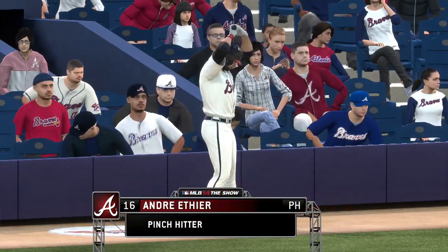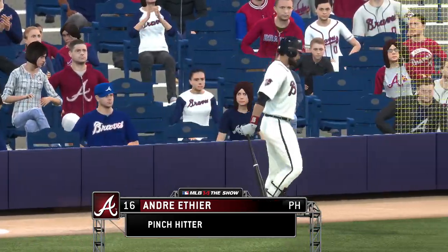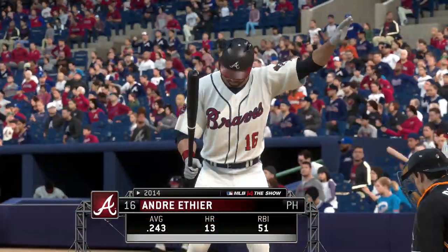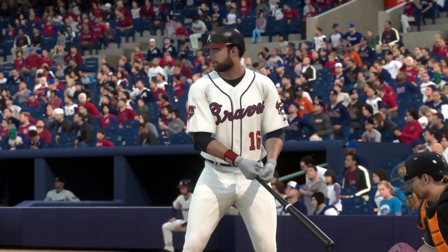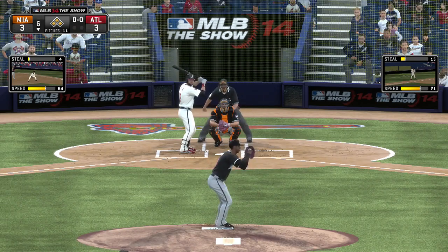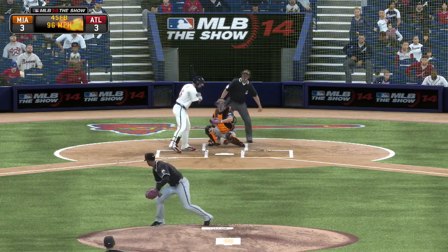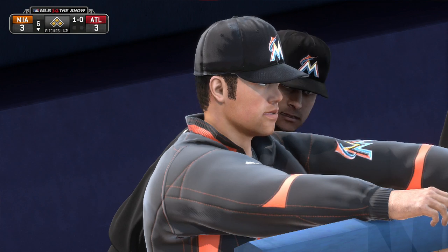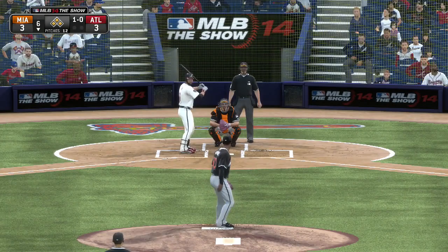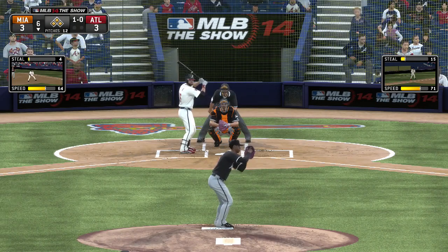Andre Ethier will grab a bat and hit for the pitcher here. Number 16, Andre Ethier. And the first pitch misses high here, perhaps trying to get him to pop something up. It's 1-0. I'm not generally in favor of pitching changes in the middle of an at-bat, but with the bases loaded, you got to get someone in there that can throw a strike.